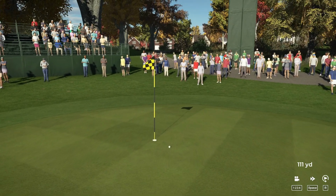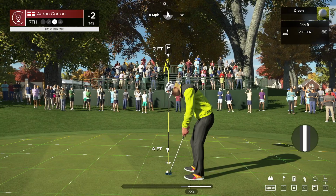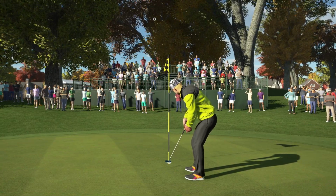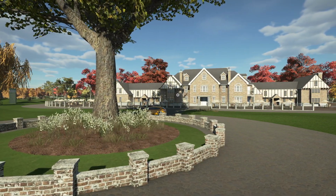Oh, this one's right down the pipe. Wow, what a shot. Absolutely, in there close. Good look at birdie coming up. And the putt drops, and we're moving on. And with that, he'll move to three under par.